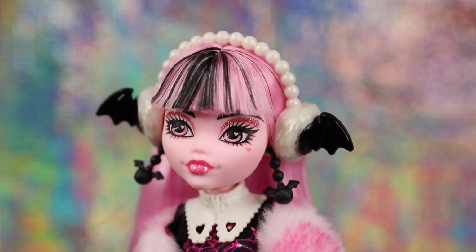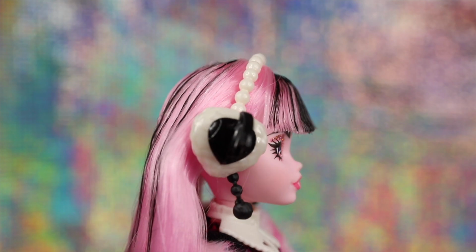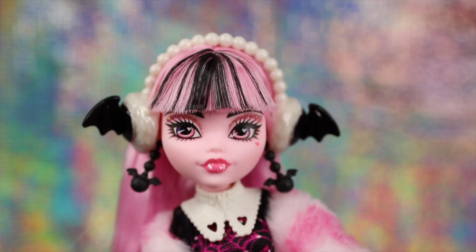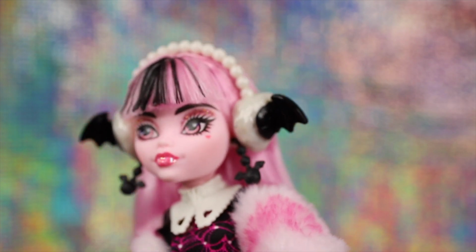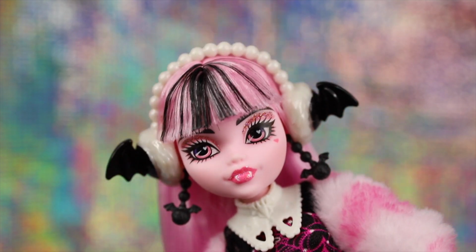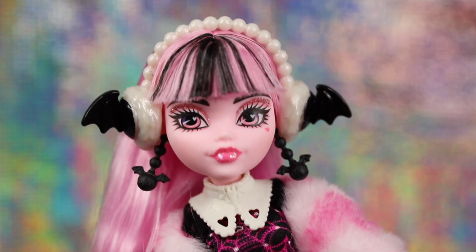She is very detailed. Something very interesting that happened is over however long it took for her to sell out, which at this time of recording, she sold out the same day she was listed. It was very frustrating because Monster High Instagram posts her image and everything right at 9 a.m.